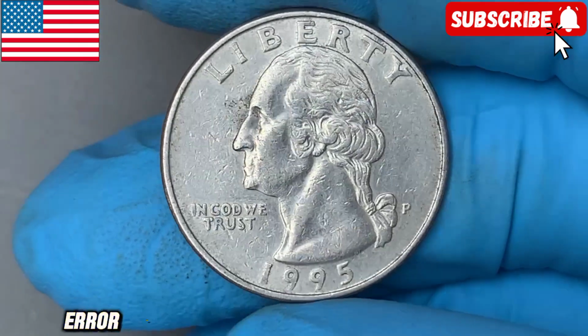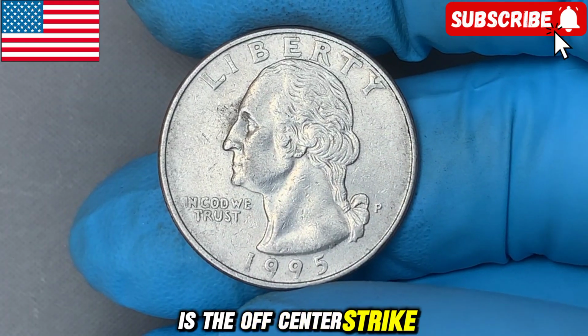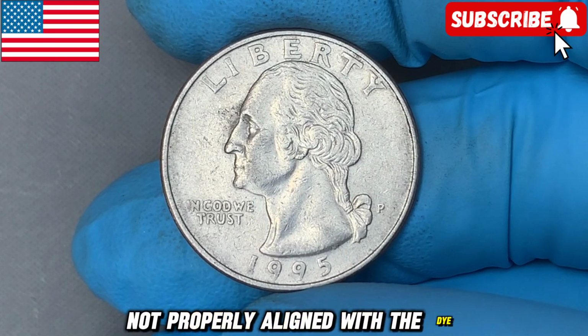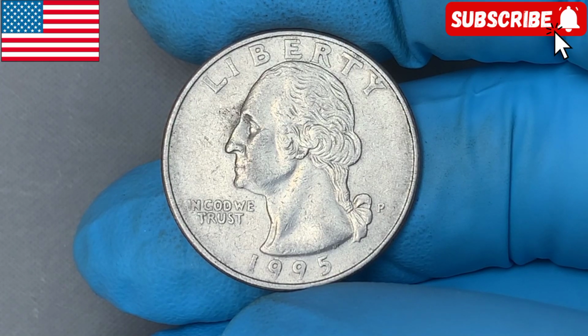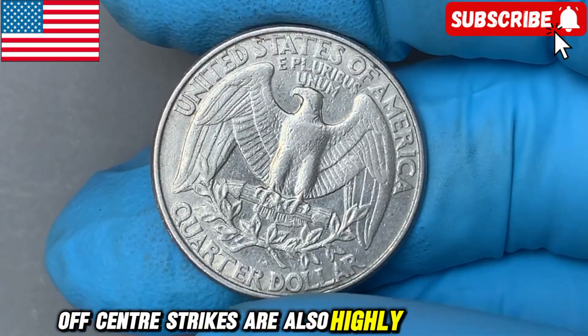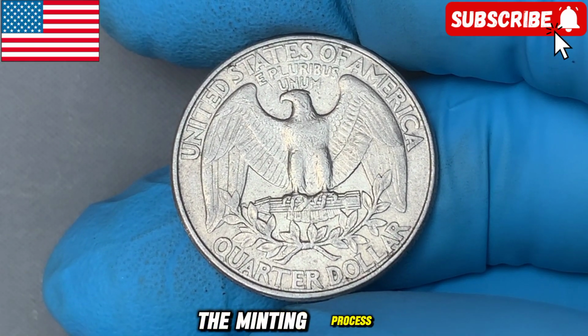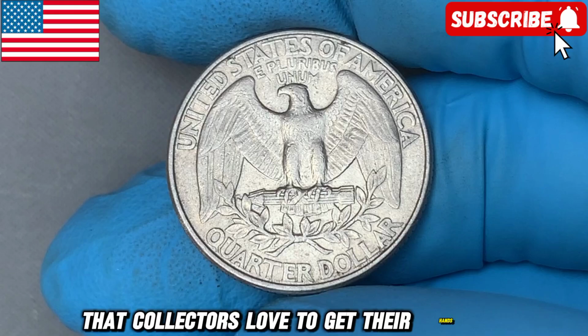Another type of error that has been found on the 1995 quarter is the off-center strike. This occurs when a coin is not properly aligned with the die, resulting in a design that is shifted or misaligned. Off-center strikes are also highly sought after because they are an indication that something went wrong during the minting process, making the coin a unique variation that collectors love to get their hands on.